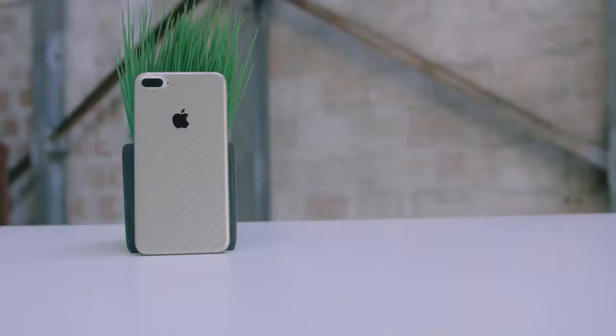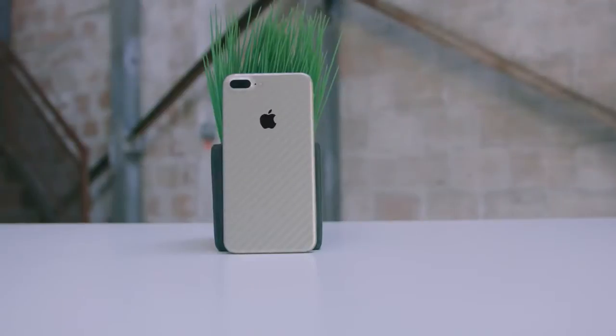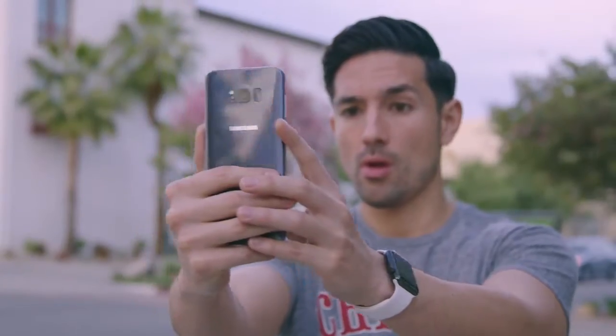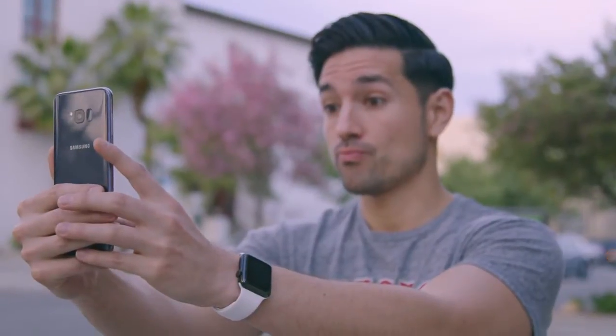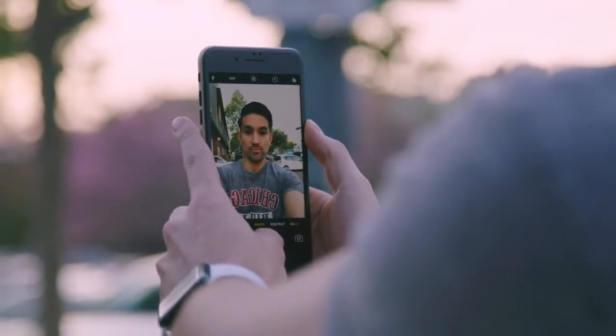Now, as far as the cameras go, while the rear shooters are pretty similar at 12 megapixels, as far as the front cameras go, there is a pretty distinct advantage on the S8 Plus. This features an 8 megapixel sensor as opposed to the 5 on the iPhone 7 Plus, and really beyond those megapixels, I think the Galaxy S8 just simply outperforms the iPhone. What I noticed most about these two shots, beyond the wider angle on the S8 Plus being nicer, is the dynamic range. With the S8 Plus, you can still see the clouds and the sky, whereas with the iPhone 7 Plus, everything kind of gets blown out.